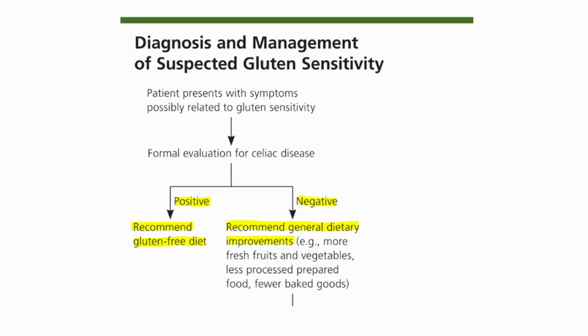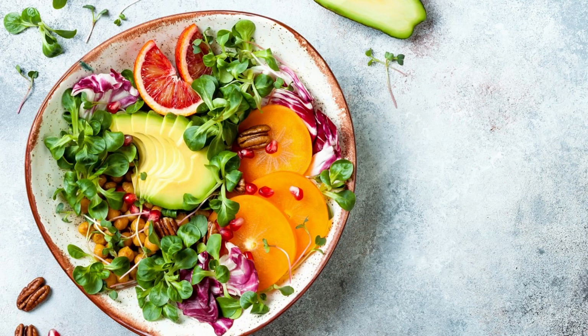And so the next step that Dr. McCarter recommends is that you should actually start to eat healthier. What does that mean? That means more fruits, more vegetables, more legumes, less refined food. Then he says if your symptoms do not improve, then yes, you should go on a gluten-free diet.